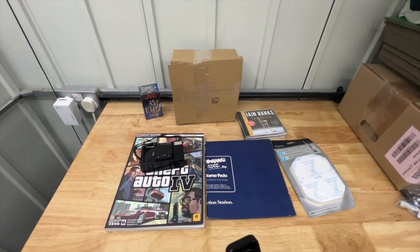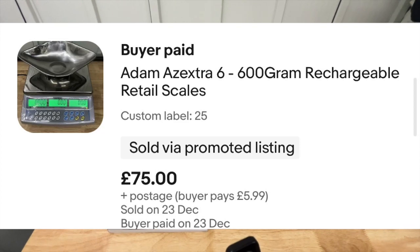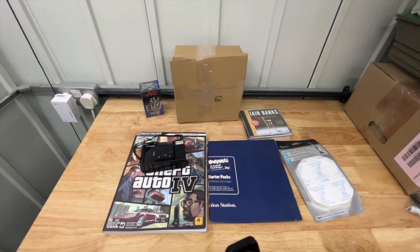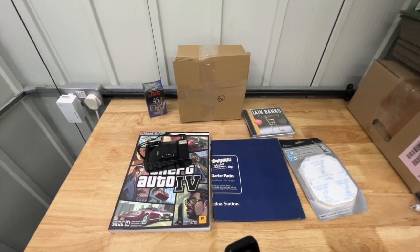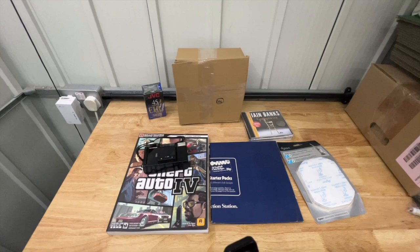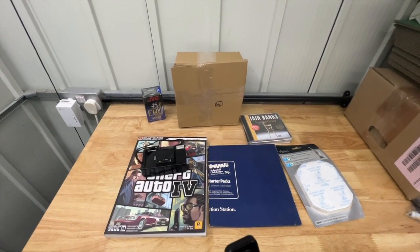The final set of scales have sold, so I will flash up the comp for them as well. But anyway, sales are going out thick and fast. It has picked up a little bit for me on eBay, but we are going to spend the rest of the day now just packing these orders, finishing a little bit of a tidy up, and then my day today is going to be completely chilled.